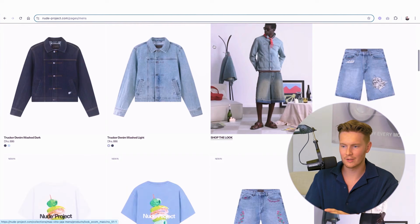Down here, they have all of their products. One thing about Nude Project is that they do limited drops, okay? Once again, quality over quantity. This is just the way they've chosen to do their brand. There's nothing right or wrong here. You can succeed with both, but this is how they've done it. So that also makes their products a lot more high quality.